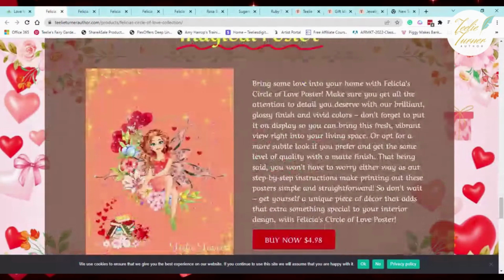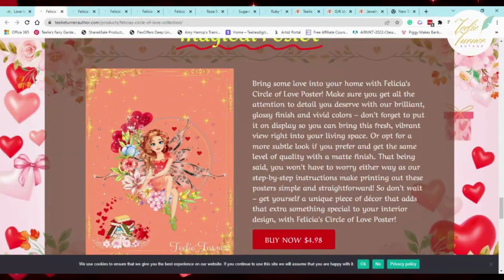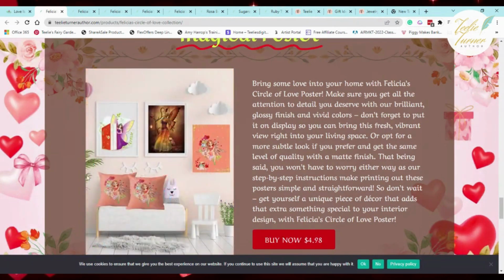Now these are 8x5x11. They're digital downloads. They're printable. Every week we have a new digital download Felicia poster. They're $4.98. I'm going to tell you, I love this idea to have a wall of Felicia posters. And you don't even have to frame them because they all come with these beautiful gold little frames, and you could see it here.